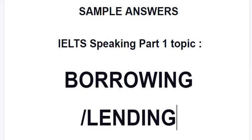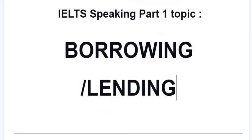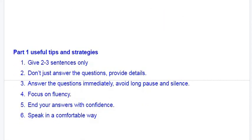So let us begin. For those who are going to take the IELTS speaking exam for the first time, these are the things that you need to remember. In part 1, you only need to give 2 to 3 sentences. You don't want to give a very long answer because the IELTS examiner will cut you off. So 2 to 3 sentences would do.